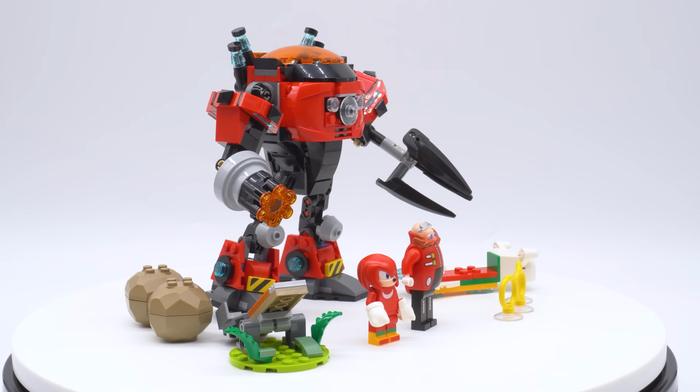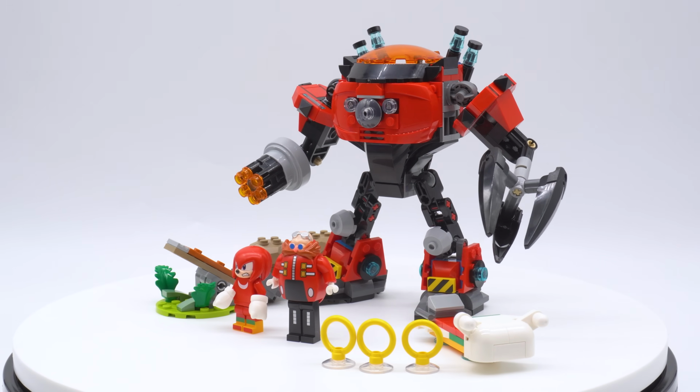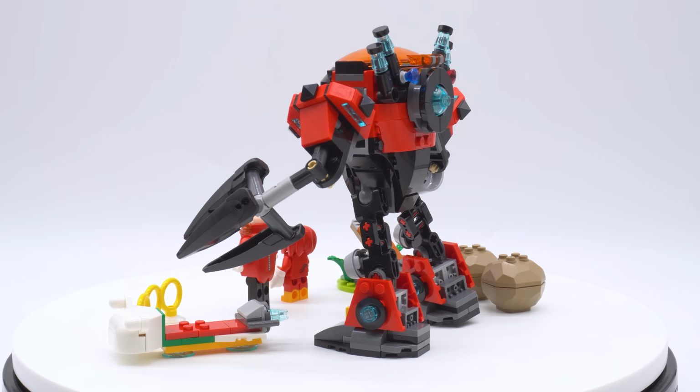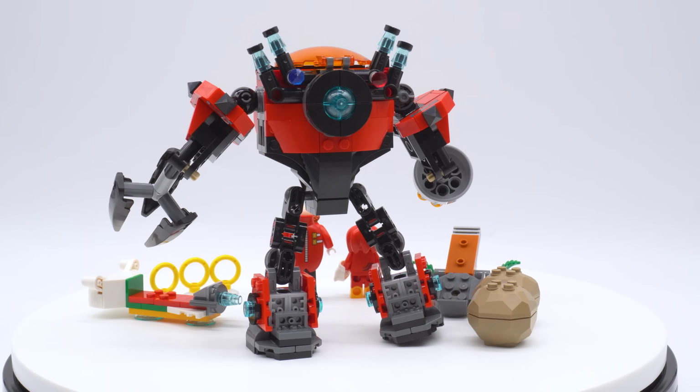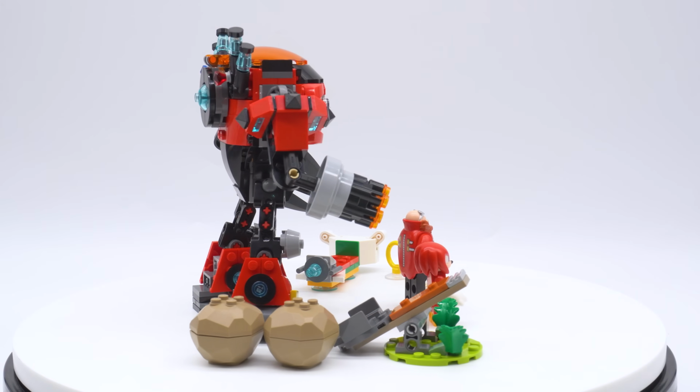So overall, I'd say this is a pretty solid set, especially if you're just getting into LEGO Sonic, if you don't mind paying a slightly higher price. But if you're on a bit more of a budget, and especially if you already have an existing LEGO Sonic collection, and you already have this Knuckles, or you have Eggman from another set, there's probably better options for you out there, including from the LEGO Sonic line.